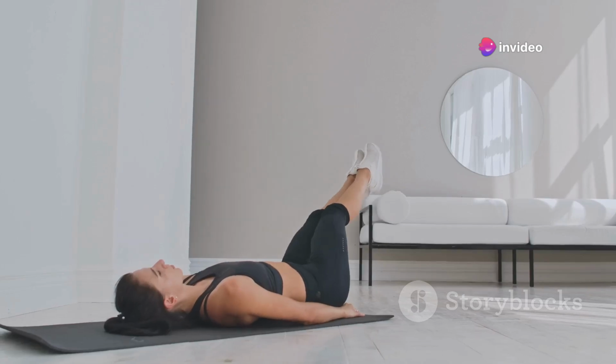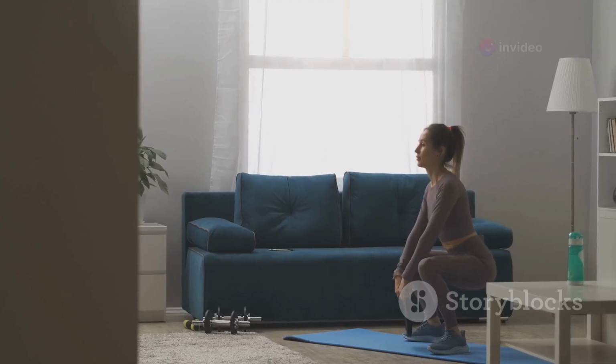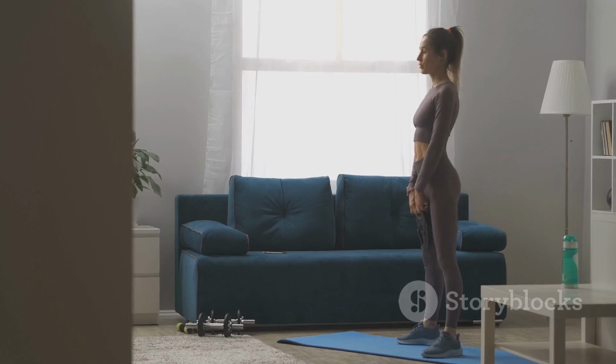Make fitness a seamless part of your life, not an obligation. Enjoy the process, celebrate your progress, and embrace the journey of becoming the strongest, healthiest version of yourself. All within the comfort of your apartment gym.